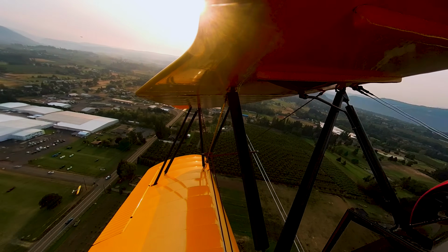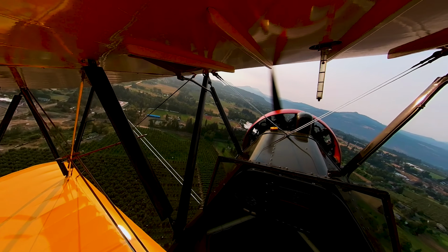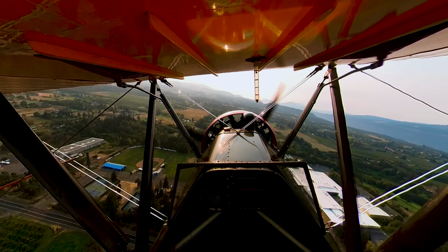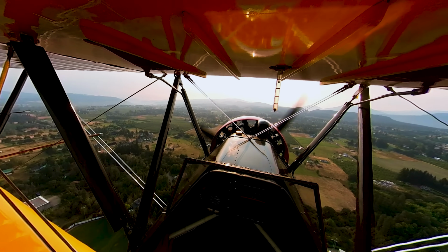Every year, in September, the Western Antique Aircraft and Automobile Museum in Hood River, Oregon, hosts a vintage aircraft fly-in. This is one of our big fundraisers for the year, but it's also an awesome opportunity to showcase some of the incredible aircraft in this collection.